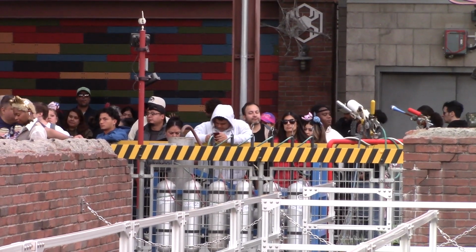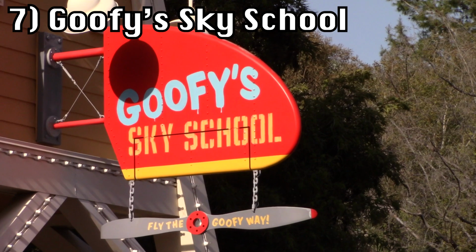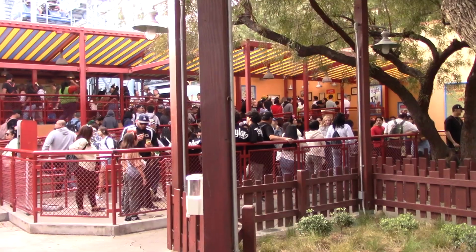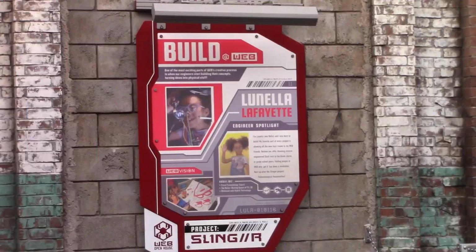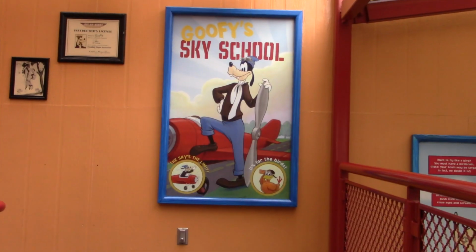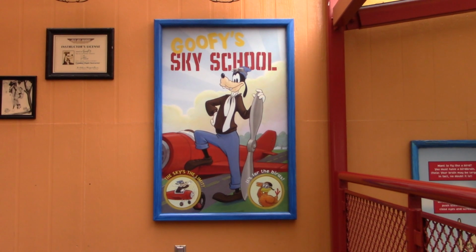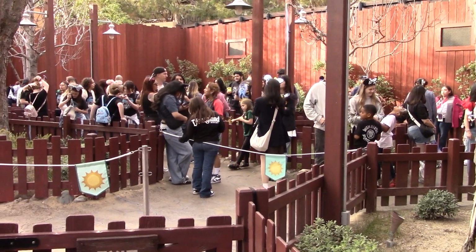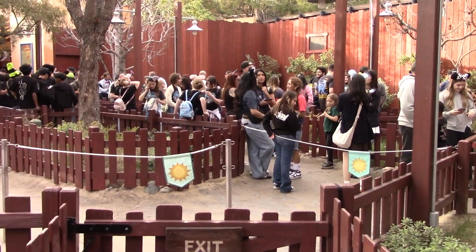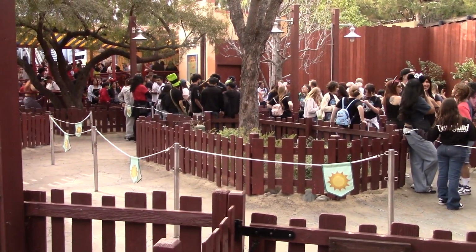Speaking of low capacity, number 7 is Goofy's Sky School. This queue isn't necessarily bad, it's just pretty much a shaded cattle pen, and cattle pens are boring. At least Spider-Man had the posters. Like, Goofy only has like one poster near the end. If this ride has a really long line, then you're gonna be out by the trees in Paradise Gardens Park, which is cute, but it's just very generic. And as I said, it is a low capacity attraction, so the line is not gonna move that fast.